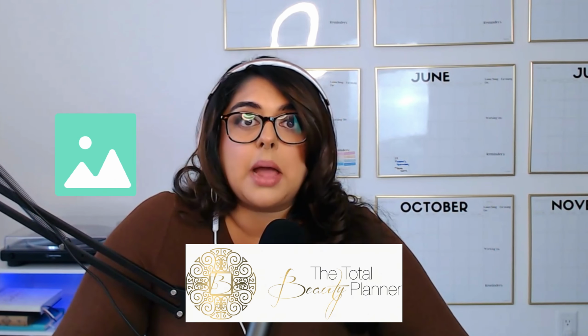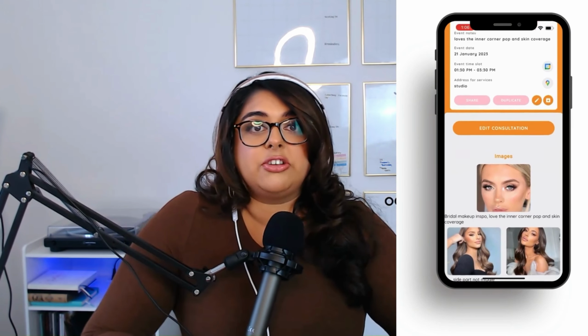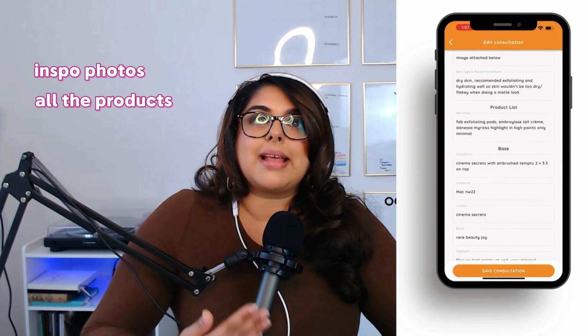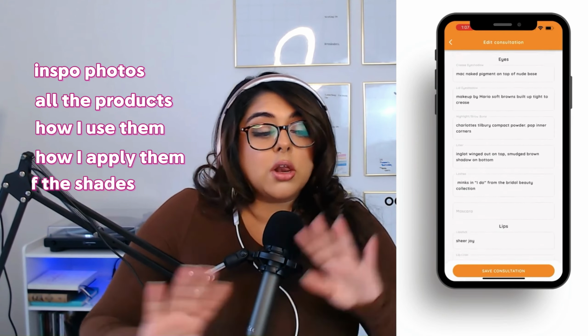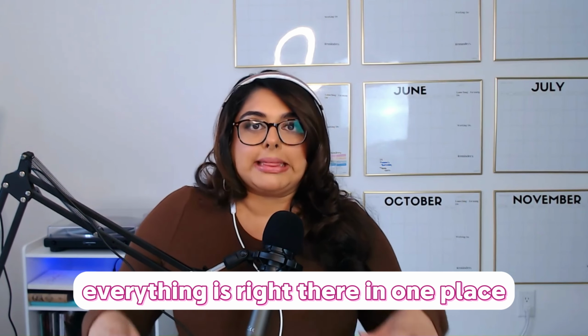my Total Beauty Planner app, including what we did for the trial. So when my bride has the trial, I go into the consultation tab and all of her inspo photos are already there for me. I can write down all the products, how I used them, how I applied them, all of the shades along with the before and the after pictures. So on the wedding day, everything is right there in one place.